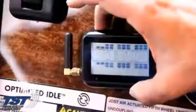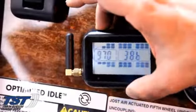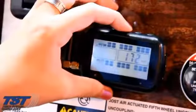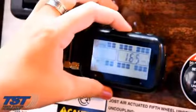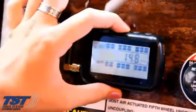Now, if the battery in the rig dies, do I have to reprogram it each time something like that were to happen? The system is designed to store and save the sensor ID codes. So once they are input and once you've set your high and low parameter settings into the monitor, it will save them indefinitely. So there should never ever be a need to reprogram the system, even if you turn it off, if there's no power to the truck. Under no circumstances will the monitor require reprogramming.